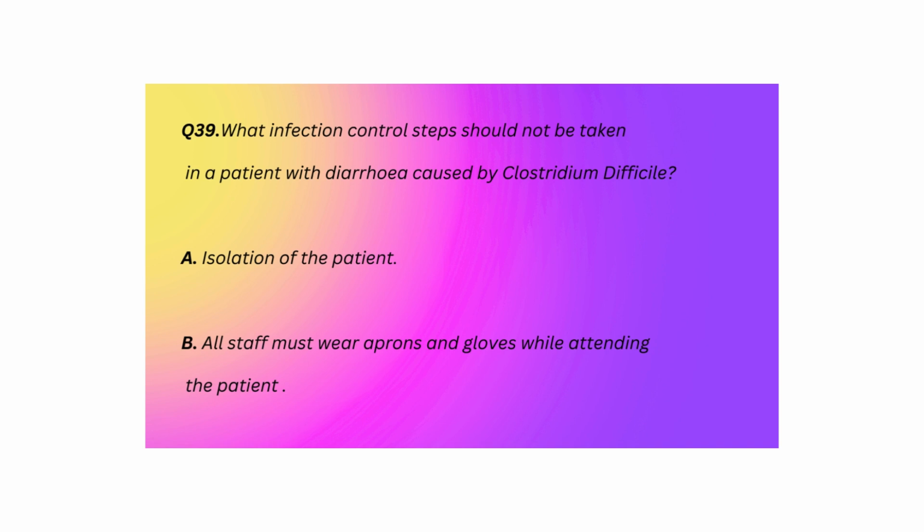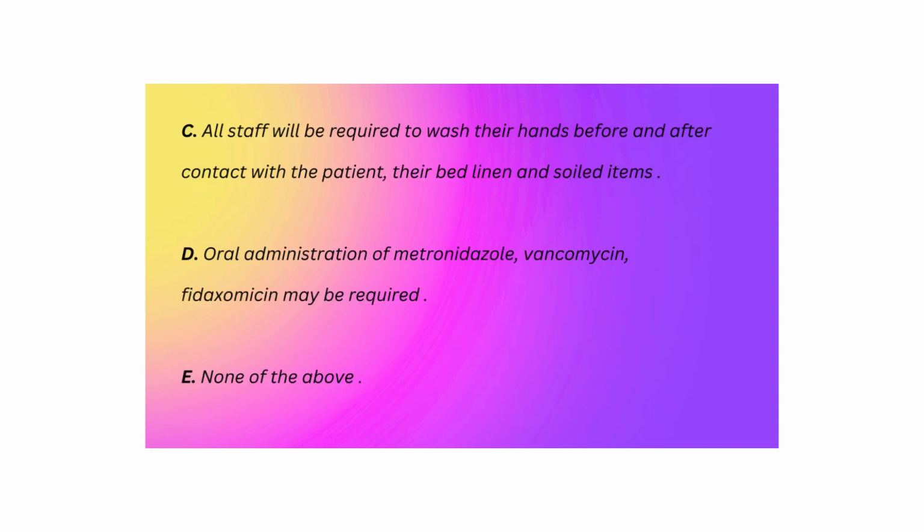Q39. What infection control steps should not be taken in a patient with diarrhea caused by Clostridium difficile? A. Isolation of the patient. B. All staff must wear aprons and gloves while attending the patient. C. All staff will be required to wash their hands before and after contact with the patient, their bed linen and soiled items. D. Oral administration of metronidazole, vancomycin, fidaxomicin may be required. E. None of the above.